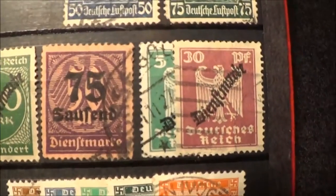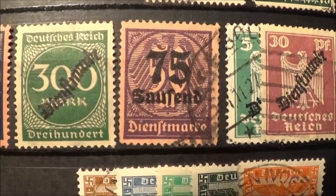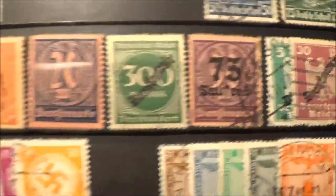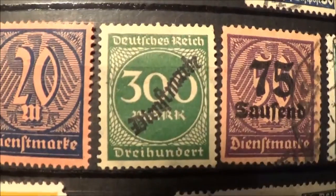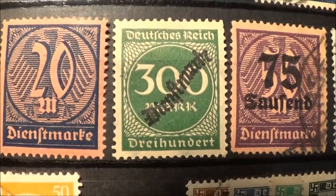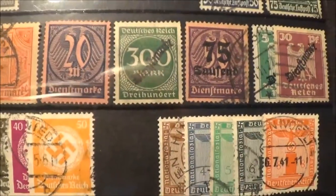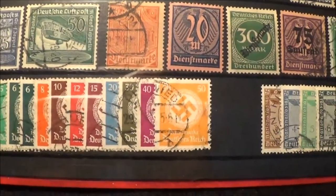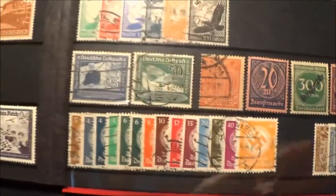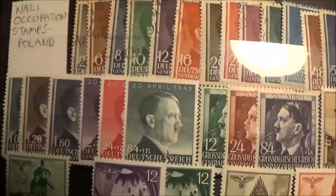Some of these are kind of rare, like to actually find a canceled inflation stamp of 75,000 marks, it's pretty rare. And usually, in the stamp collecting world, you want a mint, unhinged, unused stamp. That's what's worth the money. But in the case of these old inflation stamps for Germany, they're worth a lot more if they were canceled because they were actually used by someone instead of just being printed and not used because nobody could afford to mail anything.